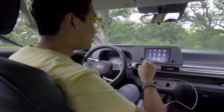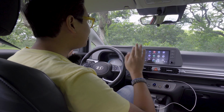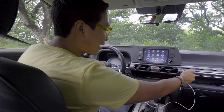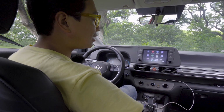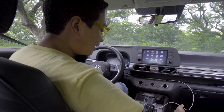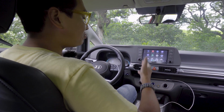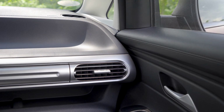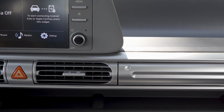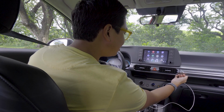Normally, for a car at this price point, below 1.5 million pesos, you're used to seeing cheap, plasticky materials with really wide open panel gaps and things that rattle and squeak as you drive along. And I'm happy to report that in the Stargazer, the fit and finish is very good. You don't hear any rattling or squeaky panels.